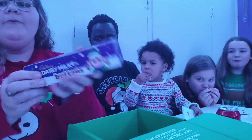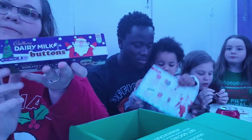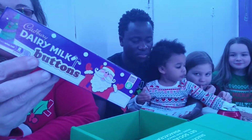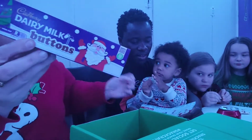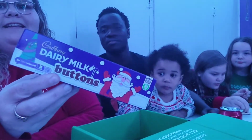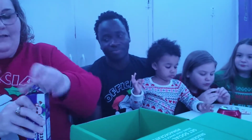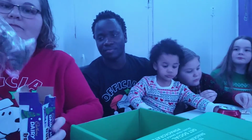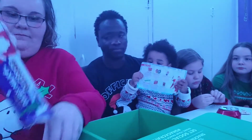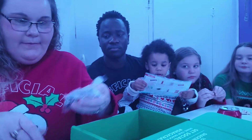Eat it. Ew. All right, we have this cute little Santa Claus box called Dairy Milk Buttons. Can Daddy read? What would the holidays be without some delicious bite-sized pieces of famous Cadbury chocolate. This treat is simply incredible and cute as a button. It is cute as a button. All right, let's try some of these Dairy Milk buttons. So there's some little packages in here.